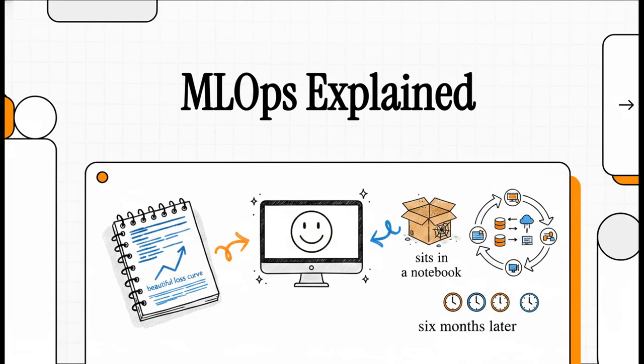Picture this. You've just spent weeks, maybe even months, training a machine learning model. The accuracy's off the charts, your notebooks are beautifully clean, the loss curves are perfect, and when you show it to your team, everyone is just blown away. But then, what happens next? Usually, absolutely nothing. It just sits there in a Jupyter notebook. It literally never serves a single real user.